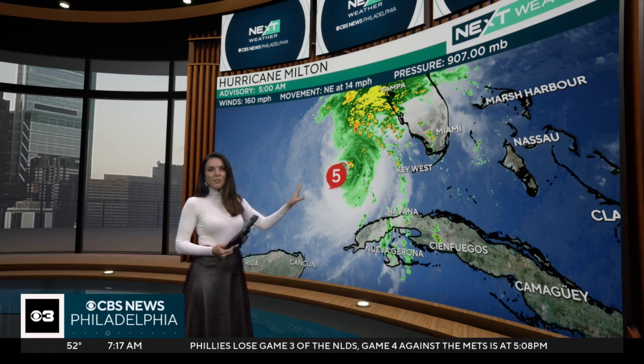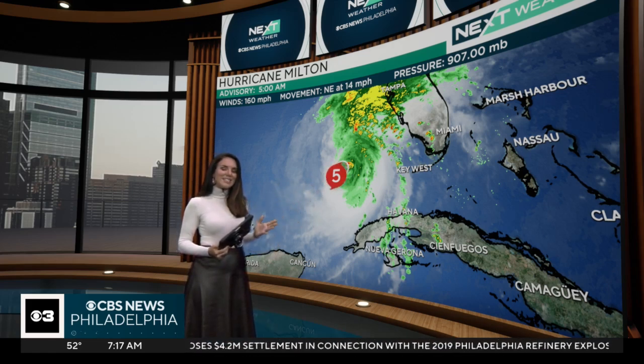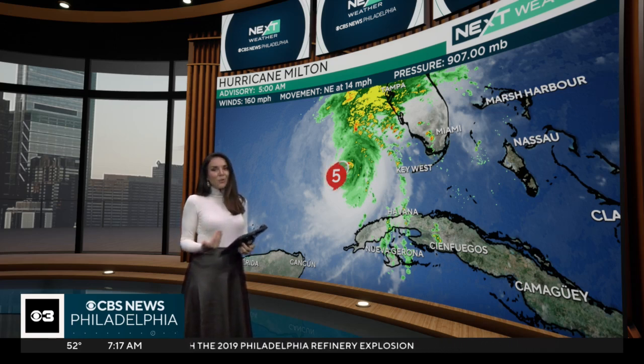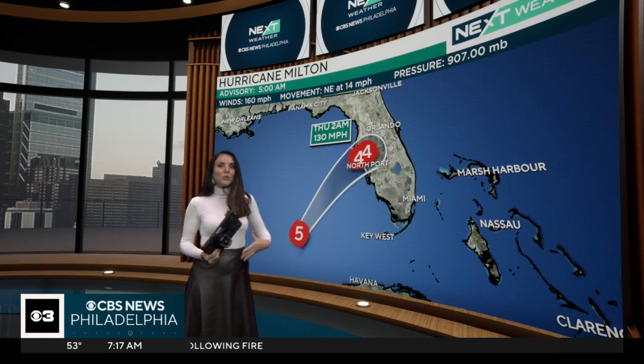It's a Category 5. You can see it's spinning here in the Gulf of Mexico. Sustained winds at 160 miles an hour. Now, this is going to weaken slightly, but it's not going to make much of an appreciable difference as far as the winds are concerned. You still are going to have gusts at landfall of over 150 miles an hour, certainly enough to cause catastrophic wind damage to homes and businesses in the Tampa area. And also because there's so much debris left over from Helene, anything that's not secured will become basically projectiles with the wind.